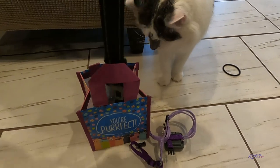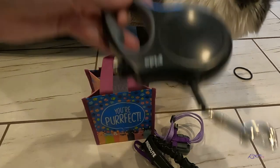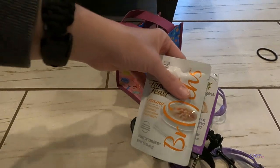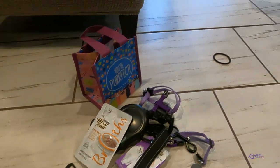And this is her seatbelt. And what else do we have? We have this leash. I don't think we're gonna go for walks because it's not gonna be pleasant weather. And just some treats. And we have the rest of her stuff in the car.